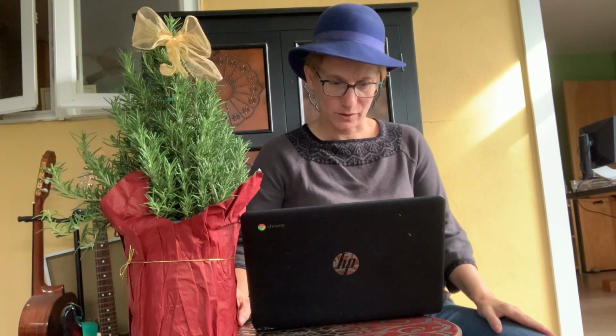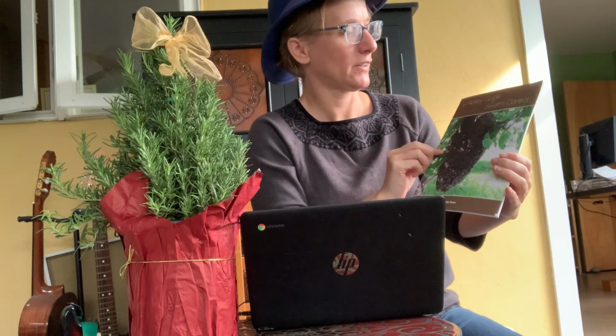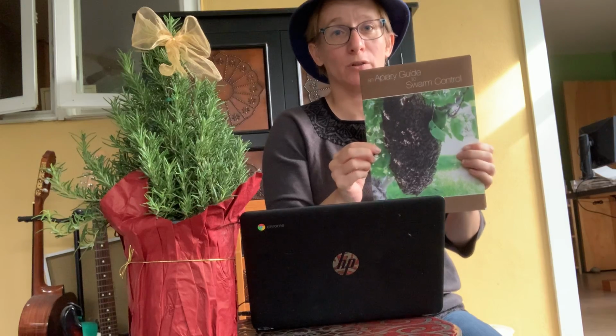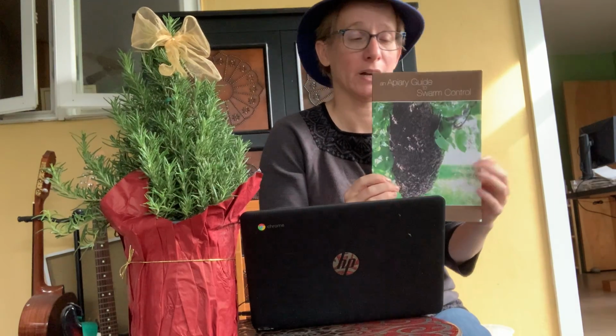Let's see, what else is a really good thing to have? Oh, I have this excellent little booklet here. It's called An Apiary Guide to Swarm Control. You can see that it's really, really tiny, and you're going to be like, Elizabeth, why do you want me to drop 13 bucks on this tiny little booklet?